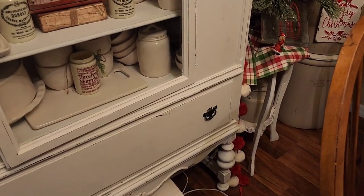I don't mind. That looks like the hospice store, but that's okay. I'm very pleased with it.